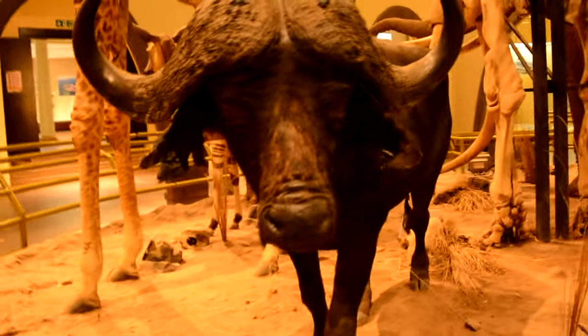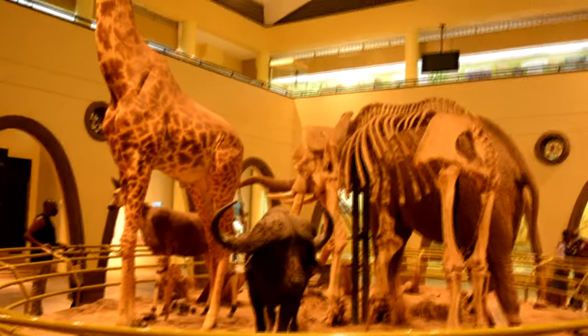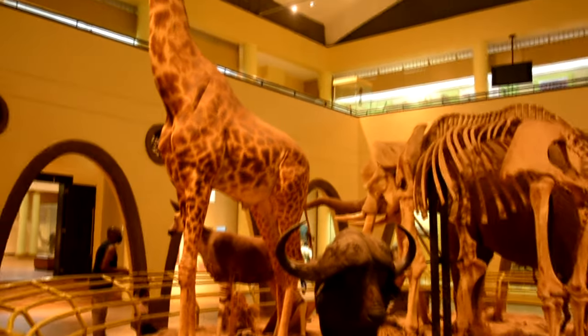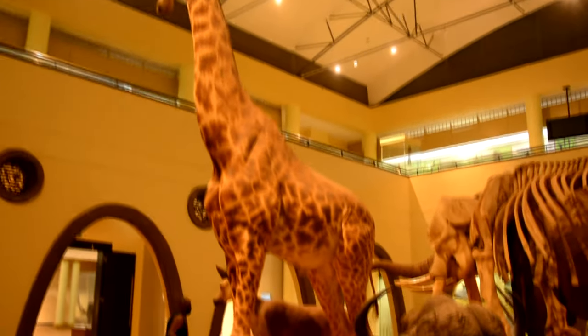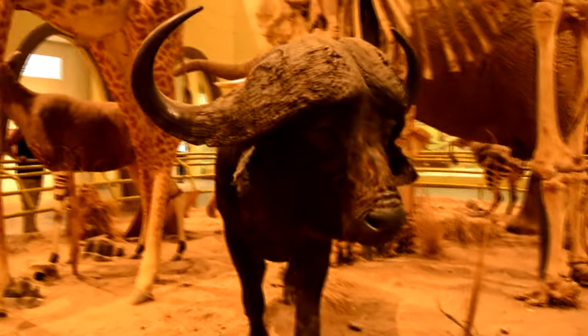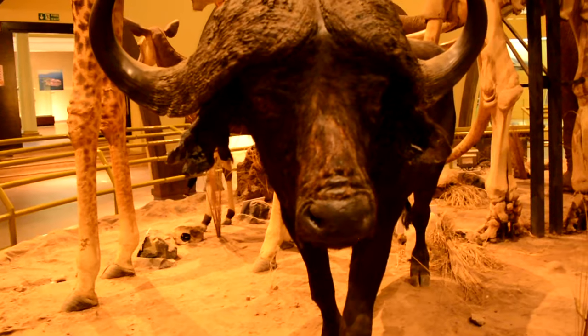And at the back, past the bird species, you can find the statue of Ahmed the elephant. Inside the gallery of mammals, there's also the skull of Ahmed the elephant, the most famous elephant in the world, which was known for its large tusks and put under 24-hour protection in Marsabit National Park by Kenya's first president.